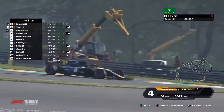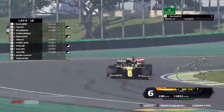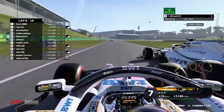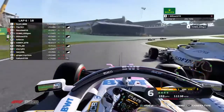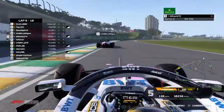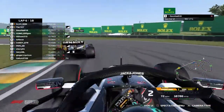Further back, Ghost defending from Sumo up the inside. Sumo trying to keep it around the outside. Just about gets it. They're going to be side by side up the hill. They go then. Ghost on the outside. It's going to be a tricky move to make. Is he going to send it? Use the grip he has. Sumo claims the racing line though, and completely shuts the door. Very good defending then from Sumo, who finds himself up into P4 and chasing down the podium places.